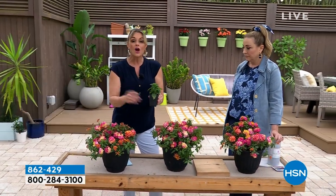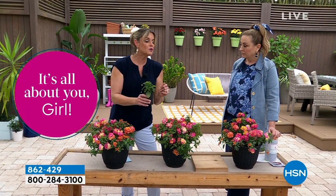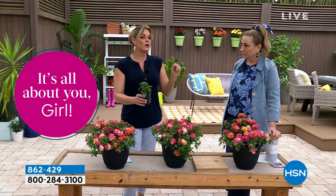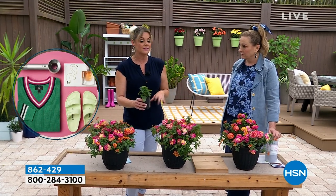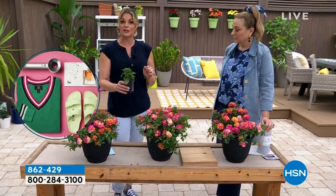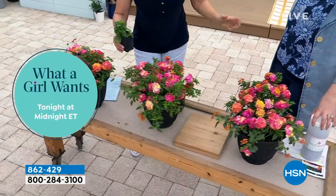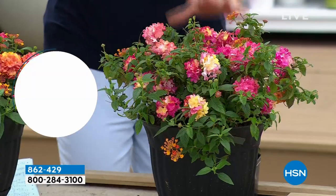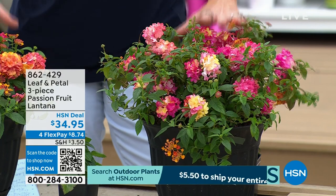And then it hardly needs water. In fact, I'll be honest with you, go ahead and ignore it for a little bit. This is a plant where if you water it before you go out of town and you're gone for the weekend, it's going to be just fine. So if you're one of those people who thrive on neglect, these thrive on neglect. So it is the most colorful lantana.